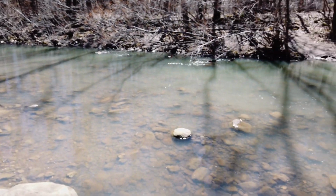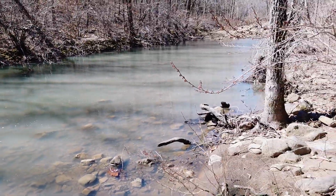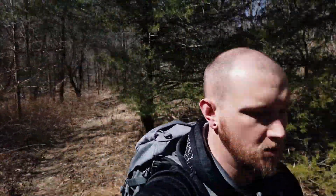So this is where I should have crossed over last time. Huh. Neat. Luckily, I have already hiked what is considered to be the most difficult section of the Buffalo River Trail. And I can tell you that even whenever it was pouring rain and I was extremely out of shape, that trail had nothing on this one. That was hands down the most difficult trail I've ever been on, but I'm really glad that I did it.